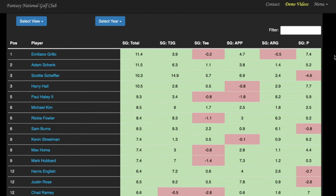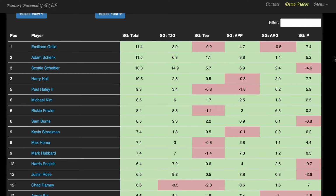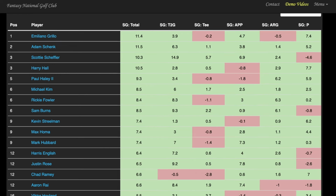How Grillo got it done in 2023. We saw that he took that drop in the playoff as his ball was floating down the river and ended up beating Adam Schenk in the playoff. I did not cash that, but I know a lot of people in the community did go cash that one. So congrats to them. I think I was on Burns or Ricky Fowler, one of the two. Either way, not a winner. I'm glad. If I can't win, I always want to see other people I know win.